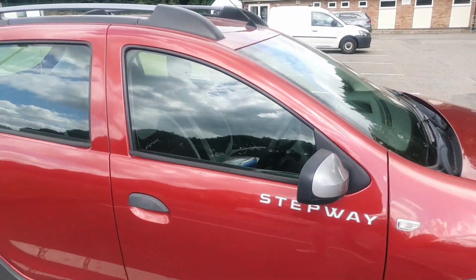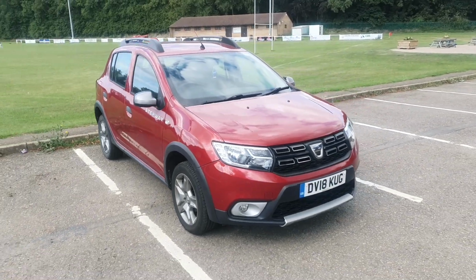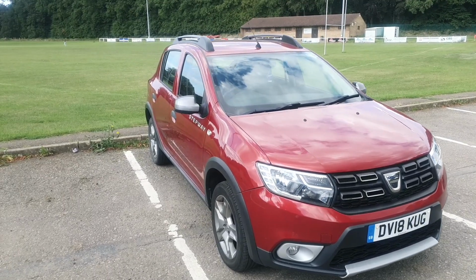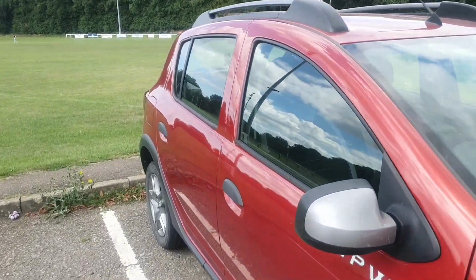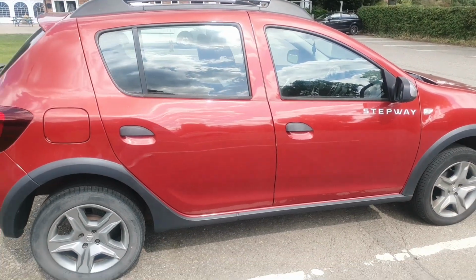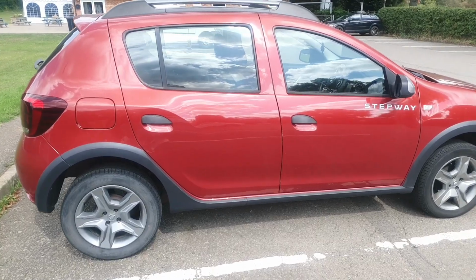Sadly, this car I bought from my son. It was his dad's car, who sadly a couple of weeks ago went into hospital with liver failure and sadly passed away. So that's why he was selling it. Otherwise, there's no reason to sell it. The car drives really nice, as well looked after.